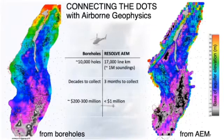To wrap up the airborne, one thing we've been conscious of is the return on investment. We've termed this connecting the dots with airborne geophysics, the dots being boreholes in the region. If you look at the figure on the left, that's another representation of the base of the aquifer. That was based on about 10,000 boreholes. It took decades to collect those boreholes, and those were conducted by different groups in different states for different reasons with a wide variety of data quality.